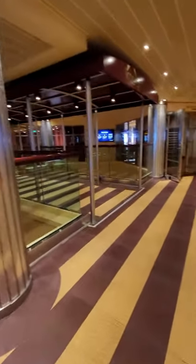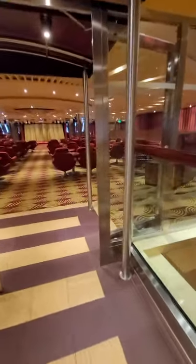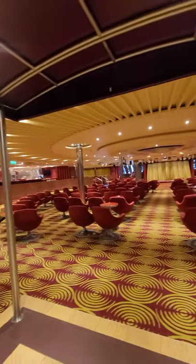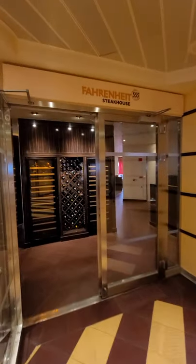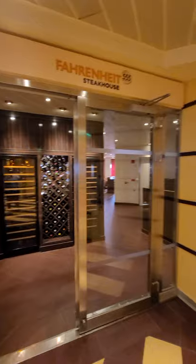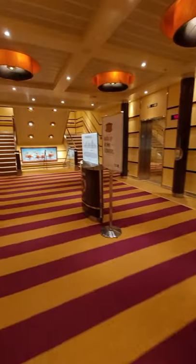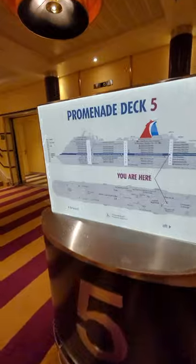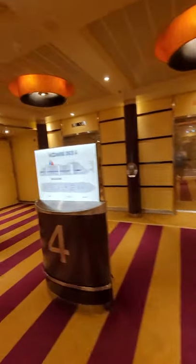Here is the Limelight Lounge. You usually have your comedy shows. And over here you have Fahrenheit 555, the steakhouse. So we're going to go down to deck 4. Okay, we are now on deck 4 aft.